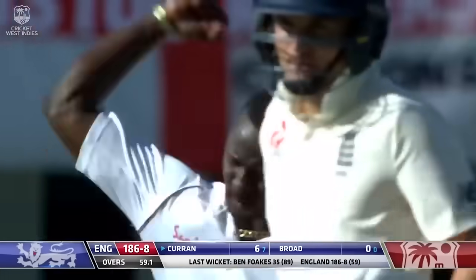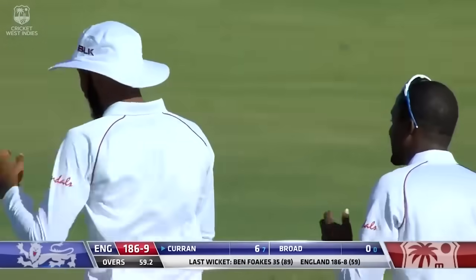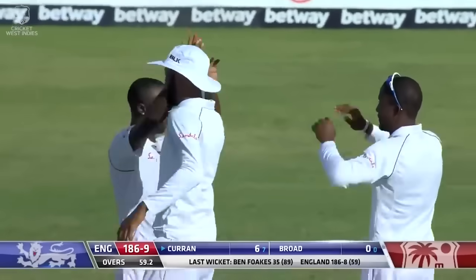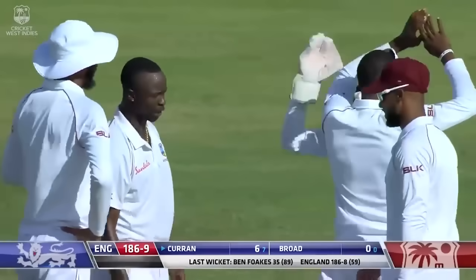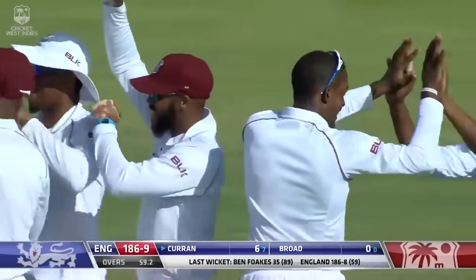Bounce and taking the shoulder of the bat. Holder attacking with a 4th slip in the cordon. And there will be no recovery from the lower order, no recovery led by Sam Curran. England 186 for 9.